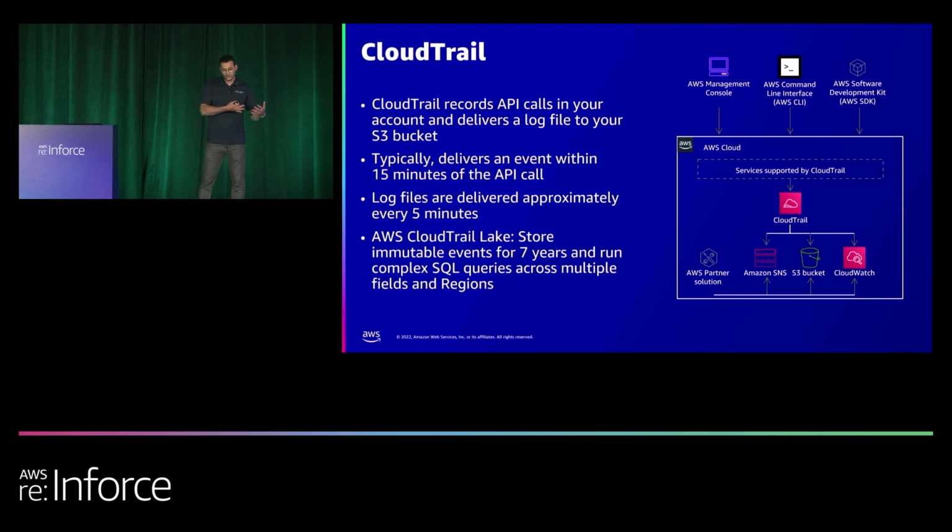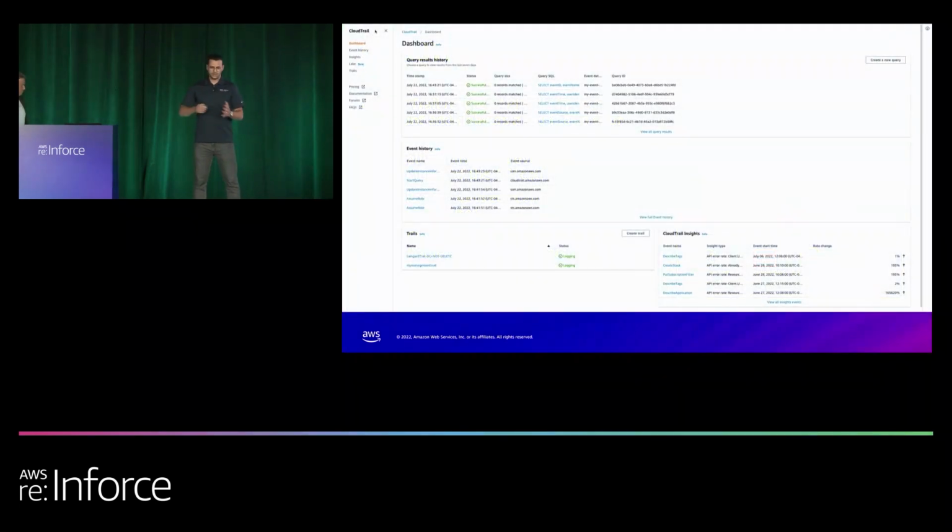And you can also use CloudTrail Lake, which was a recent feature announced this year or the previous year, which basically allows you to store immutable events for up to 7 years. Right? Once stored, those events are there, so you can run complex queries, using SQL across multiple fields and across regions. So let's go to the CloudTrail console.